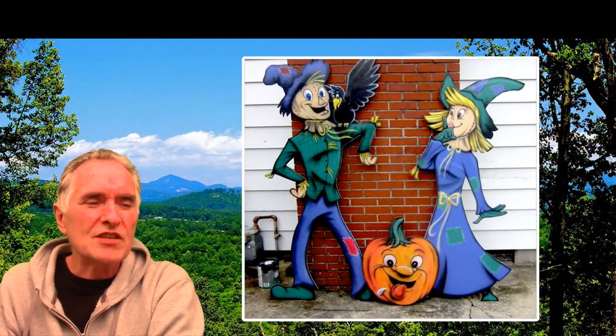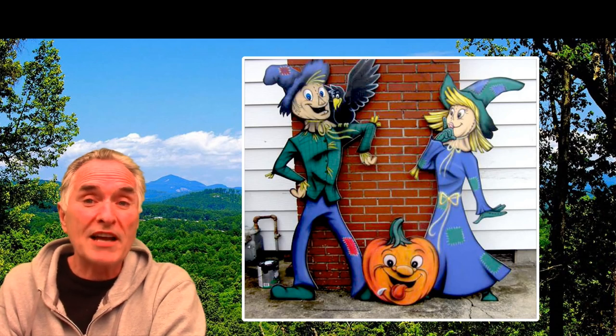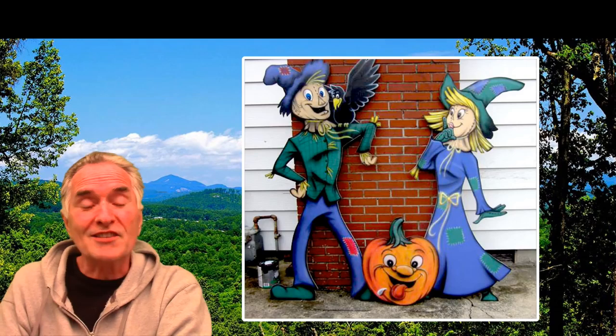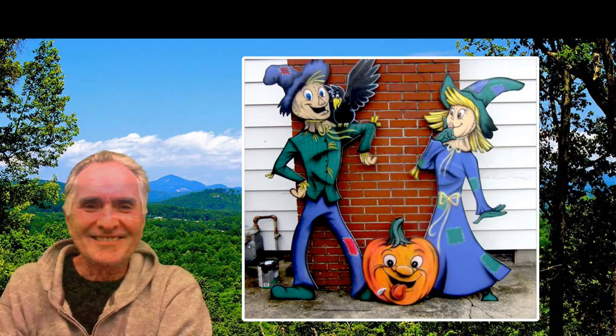And so let's take a look at some of his window splashes, and then after that I'm going to show you some more cutouts and more signs and other stuff too. All right, check it out.